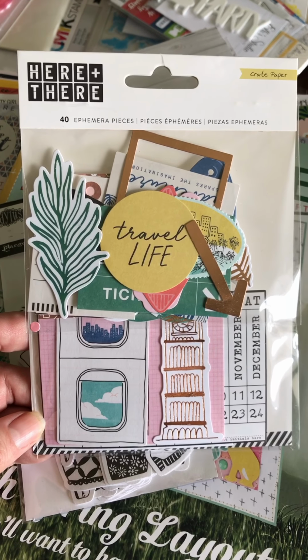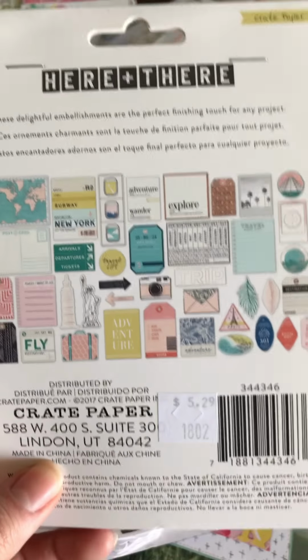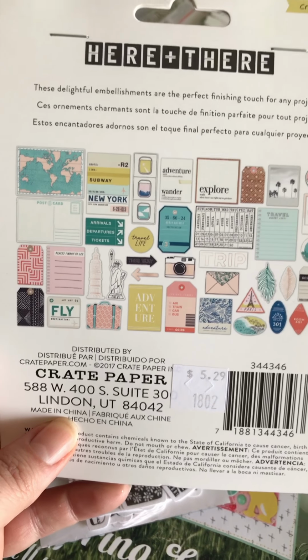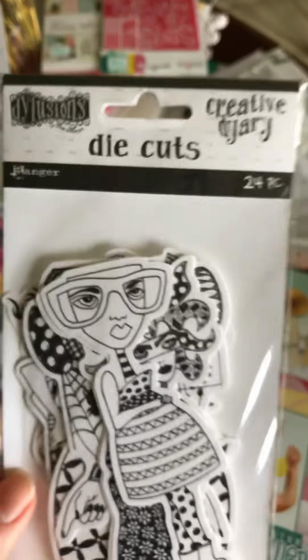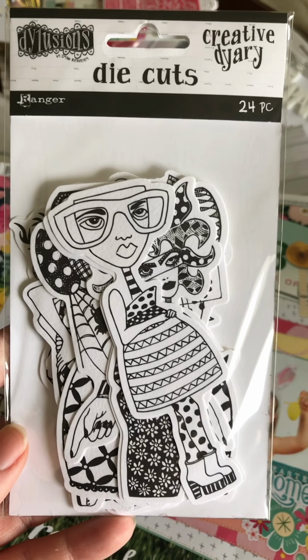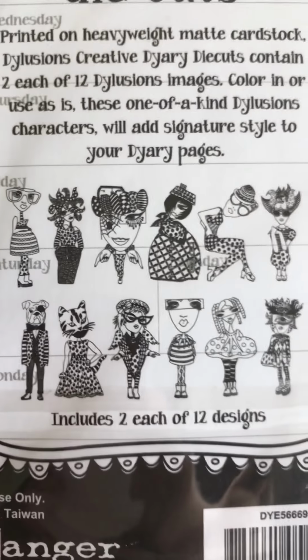I love this ephemera pack from Crepe Paper, their new Here and There line. And I think it's great that you can see the picture of all the different pieces on the back of the packaging. That helps me know if it's a set that I'll really use or not. I also saw these die cuts. They kind of remind me of paper dolls. They're from Delusions. And I just thought they were really interesting.